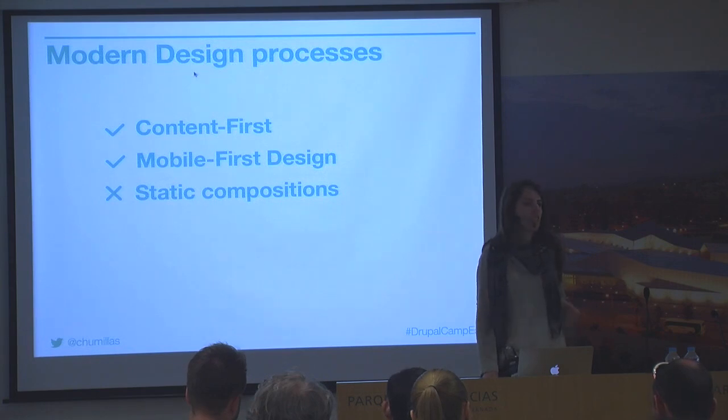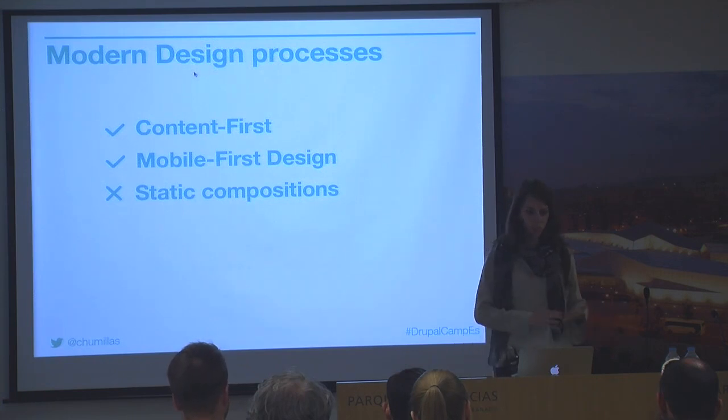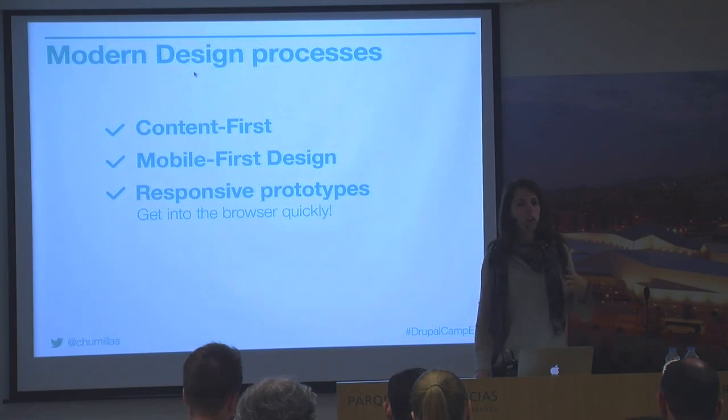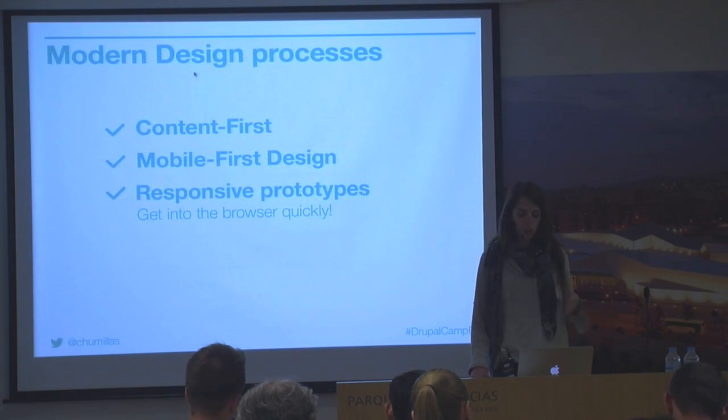Another thing that has changed since some years ago is that we don't work with static compositions anymore. We don't use Photoshop, Illustrator, Sketch, or that stuff because it's not responsive, it's fixed, so it doesn't work. We work with responsive prototypes, and we should go to the browser quickly, because we have to make decisions about how our website will be in the browser, since it's where the user is going to consume our content.